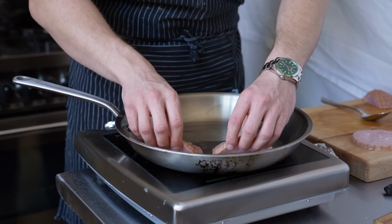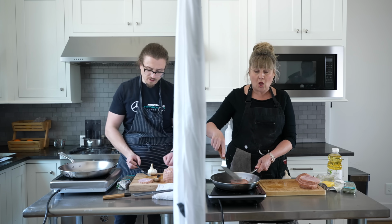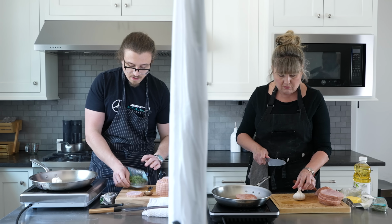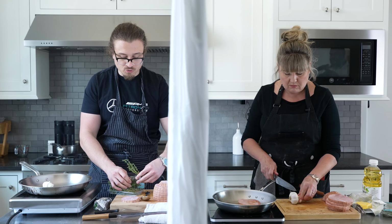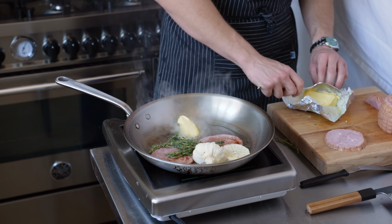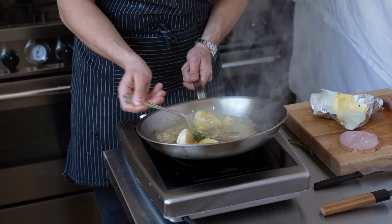Pan's hot. Just let those sear. I'm gonna give mine a little flip. Now that we flip these, get your garlic head, cut that in half. The whole thing? The whole darn thing. And then get a good chunky bunch or 2 of your thyme, and then get you some butter. Add a couple knobs of butter, nice size. I'm letting it melt. And then you're gonna start basting all that.